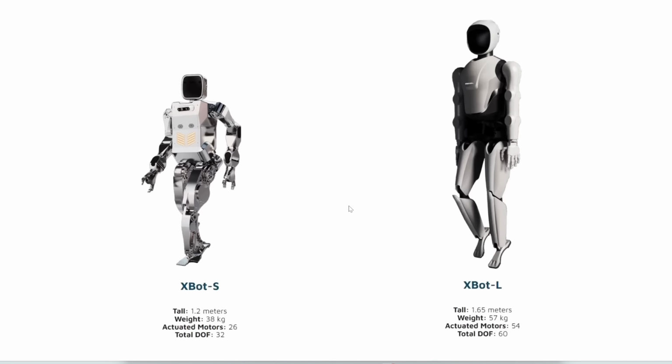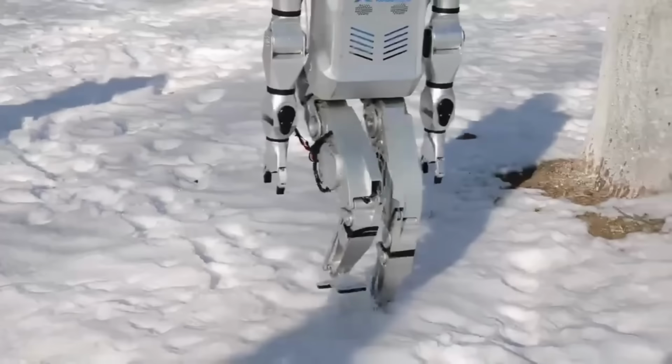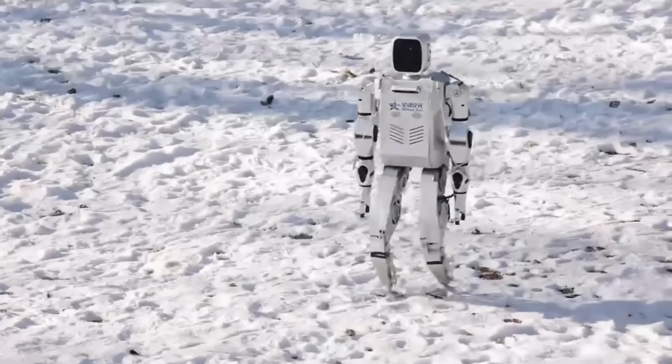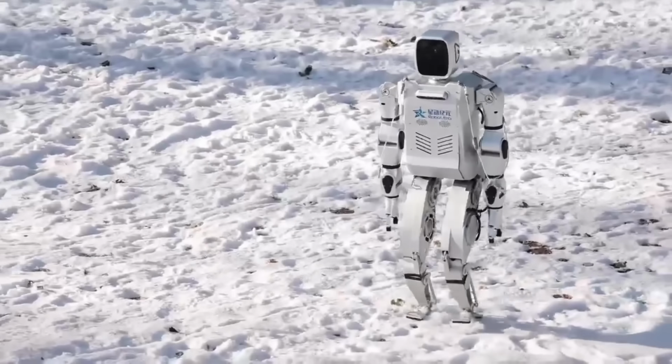So far they've developed 2 humanoid robots. One is called the XBot S, which is slightly smaller and has a claw hand. Also note that instead of XBot, sometimes it's called Starbot online. Here you can see that the XBot S can easily walk across difficult terrain, including snow, stairs, and other obstacles.